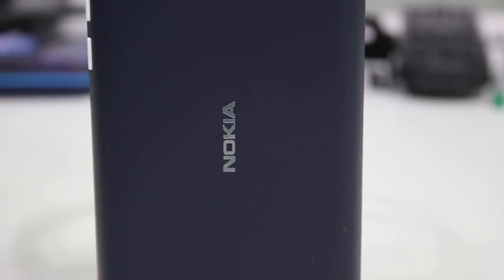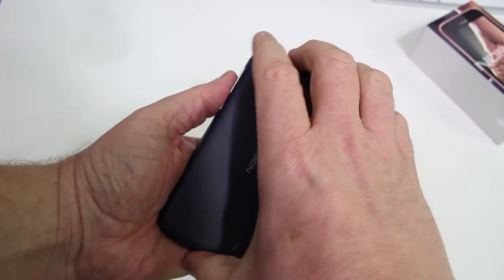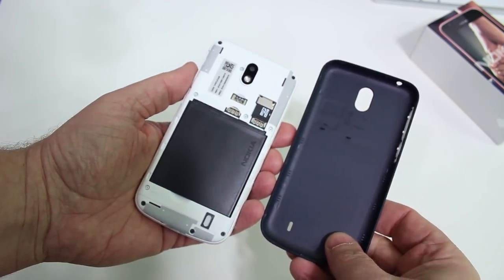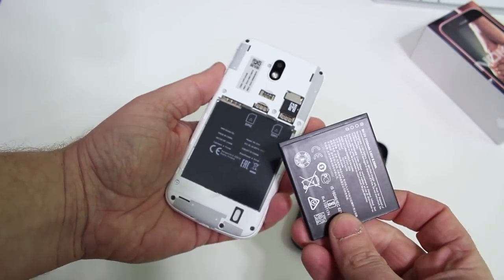So when you look at this phone, it certainly is old school. And what I mean by old school is, it's got a removable back, it's got a removable battery, the SIM cards don't go on a tray, they go in their own little slots once you take the back off and you can get access to them. And it really does look like a phone from maybe 2011, 2012, that kind of era. Now that isn't necessarily a bad thing.